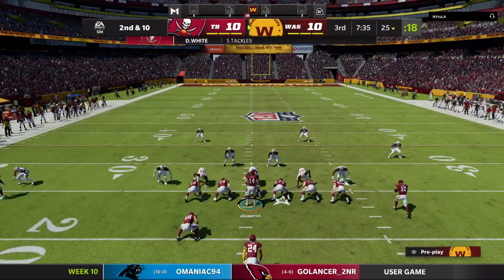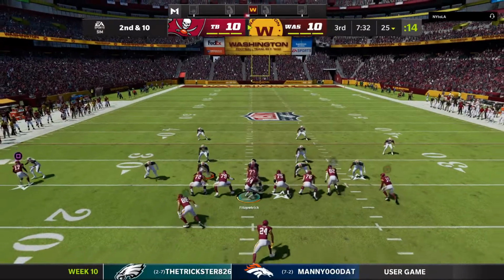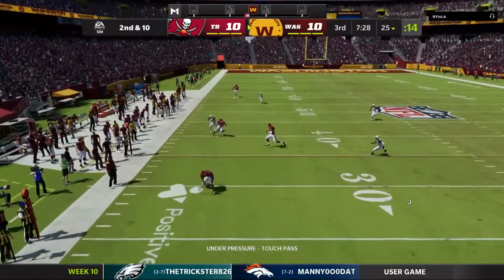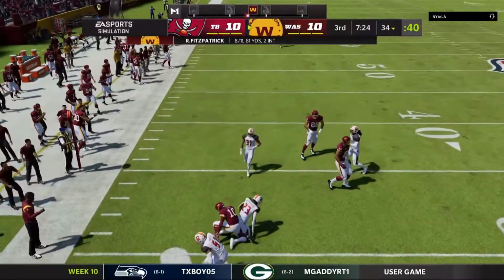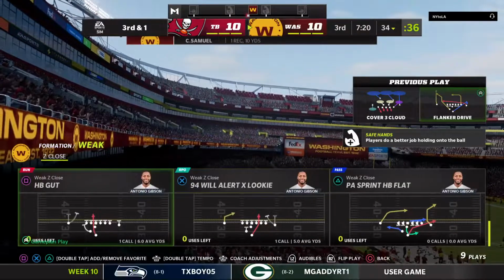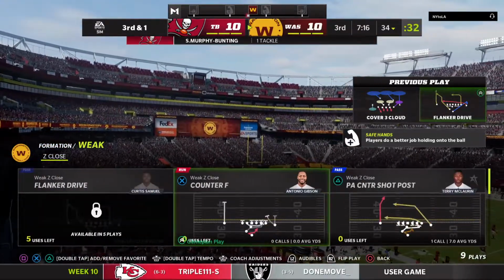Officially nothing on that last run. They'll try again, 2nd and 10. Throwing Fitzpatrick. Open man is Samuel, complete. And able to break one tackle, but then quickly brought down. But a nice little gain. They'll wind up getting 10 back as that sets him up for 3rd down.